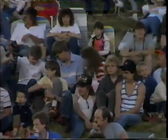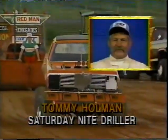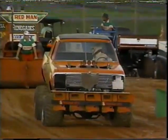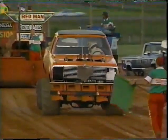Missed it by some 6 feet for moving into the lead at a distance of 284.47. And that brings out to the line next Tommy Holman, the driver of the Saturday Night Driller. He's been off the circuit for a while, and he decided to come back for this giant event here in Fishersville, Virginia at the Augusta Expoland.